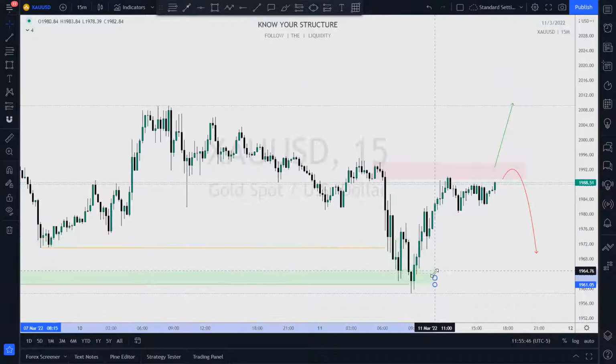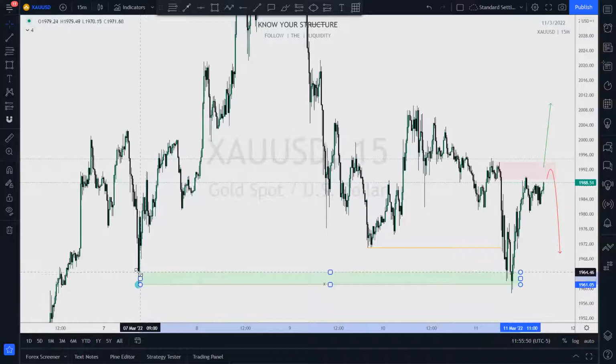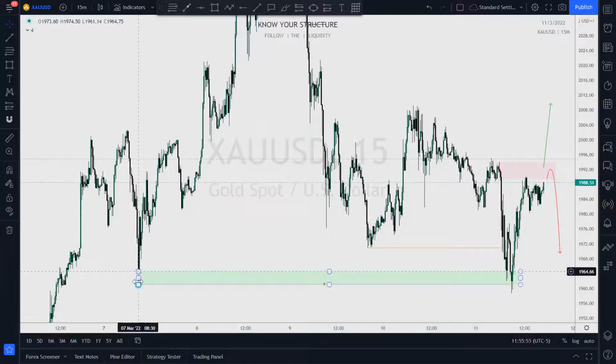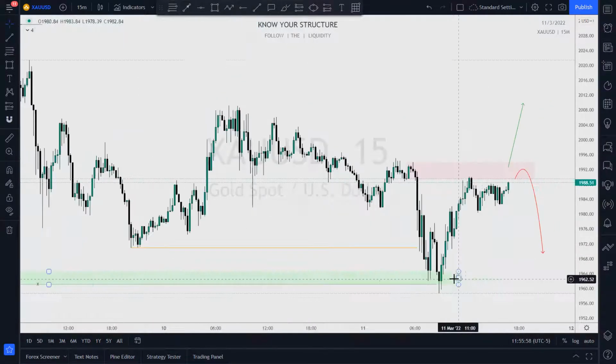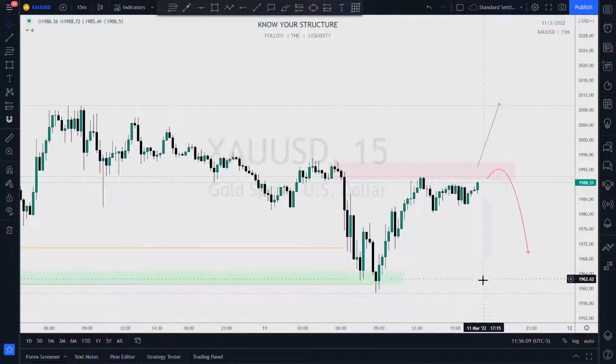This could be refined down to here, to what I call the nitty gritty, below the body, within the wick. There's demand in that, and we haven't broken that demand yet. This is still a valid demand zone, obviously, because we still had this bullish reaction from it. That's all there is. That's all I need to see.